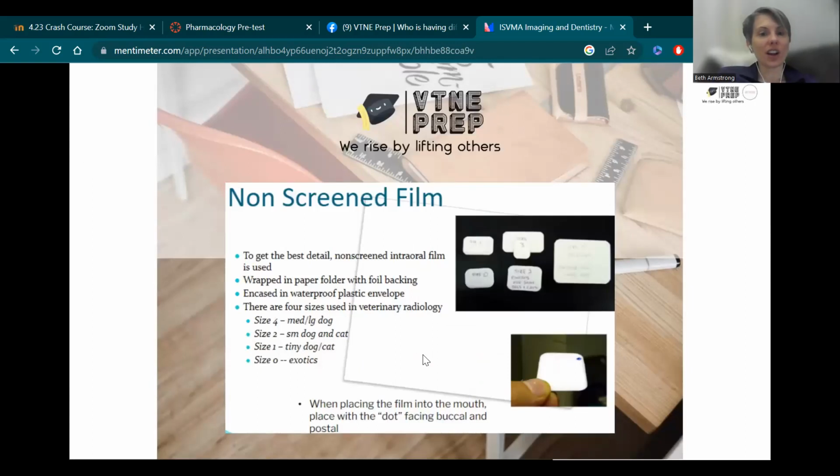So non-screen film. This is if you're dipping your film still, so doing manual processing. But we do have some digital processing that have different size films that you can use too. So if you are using some digitals that you can put into your digital machine after you do it, which I actually really like those a lot for multiple reasons, you're able to use the appropriate size film versus some of your digital machines only come with one size film, which can make it hard to see things. What I do like about some of the newer digital ones that have these little reusable films is that they're really, really thin.